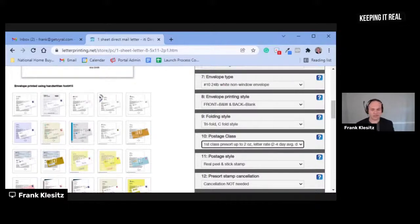pre-sort, all right? It's the same exact stamp. The only difference is a little cancellation mark or not that's printed. If you go first class, they put like a cancellation on the stamp. If it's pre-sort, there's no cancellation. It might give it away as junk mail, but most people don't know about the cancellation mark, so it's not a big deal. I'm just telling you to save a little bit of money. If you're doing more than 200 letters, go pre-sort. If it's less than 200 letters, do just regular first class mail.